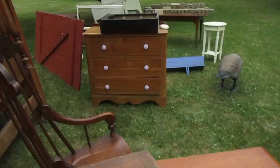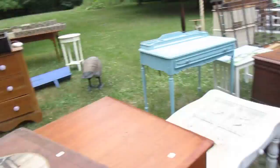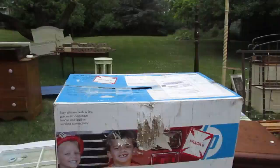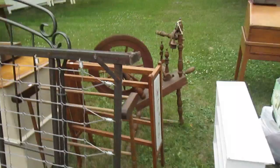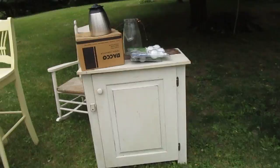We have several beds. We have two tester beds and a mahogany bed. Then we have a white painted bed out back. This is one of a pair of tables that I really like. And back here we have more commodes. We have a little flax wheel. We've got a nice old desk, just needs a little hinge repair. We have the owner, we're going around him. Cabinets. Oh yeah. Mailbox.